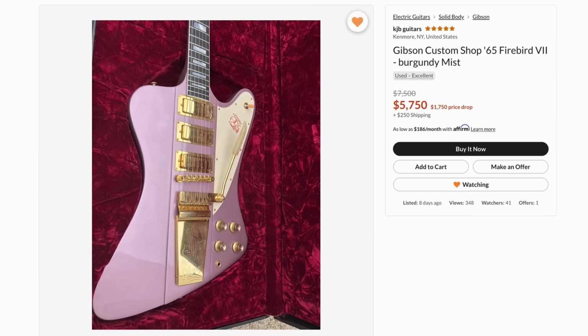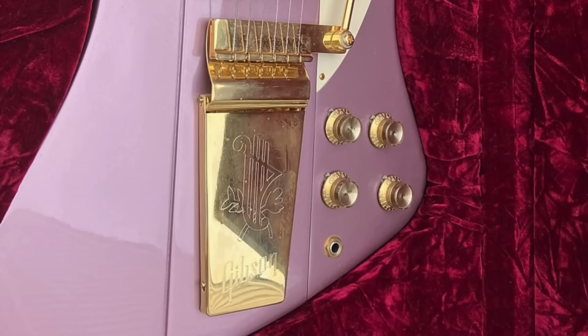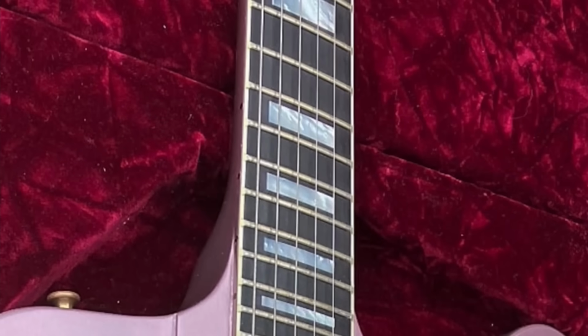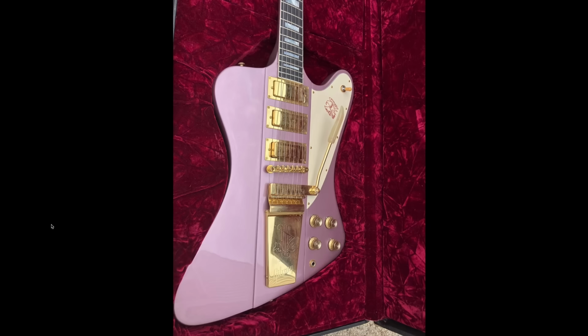Speaking of cool custom colors, to round out tonight's episode, we've got a cool Firebird 7 in a burgundy mist finish. All blinged out with our trem, triple Firebird pickups, ABR1 bridge, black ebony fretboard with mother of pearl block inlays. And if that's not enough for you, it also has the matching headstock, without our usual exposed edges. Custom color Firebirds are always fun.